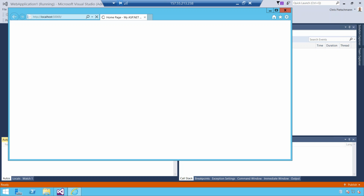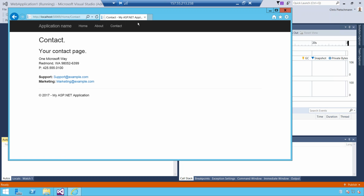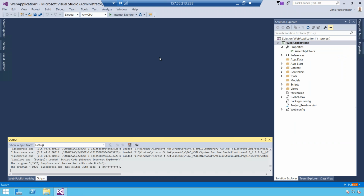I'm just going to run it here locally so we can see it running. It's just a basic MVC template. We have a home page, an about page, contact page, nothing extensive in this case. But say we have an application that we've built, and now we're ready to publish this application out into Azure.